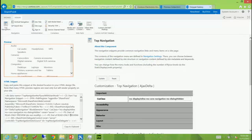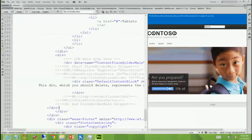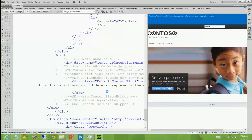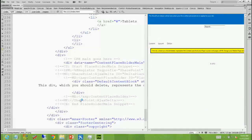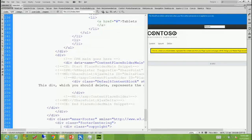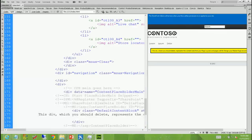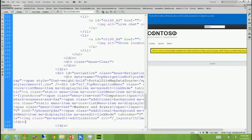So now let's go back to Dreamweaver. What I'm going to do here is I'm going to grab, I'll reload. Thank you, Dreamweaver. So what I'm going to do here, now that I've got this, I can grab that navigation UL, again using Dreamweaver's handy-dandy select tools. Hit delete, paste in mine, hit save.